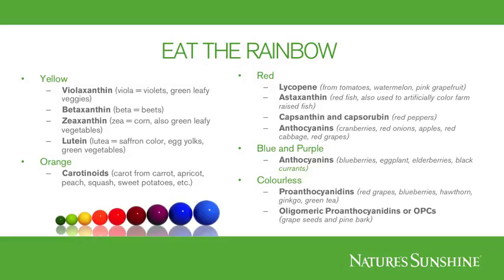That's one of the reasons why many leaves turn yellow in the fall, is because once the chlorophyll is gone, the other pigments that are yellow remain. Now, carotenoids are the primary pigments that make plants have orange colors. So things like carrots and apricots and peaches and squash and sweet potatoes have carotenoids, which are very, very valuable antioxidants and include beta carotene, which is a precursor to vitamin A. Red pigments come from things like lycopene, which is found not only in tomatoes, which it's most famous for, but also watermelon and pink grapefruit.